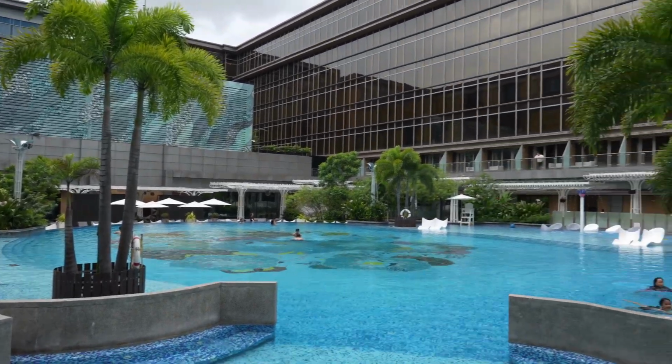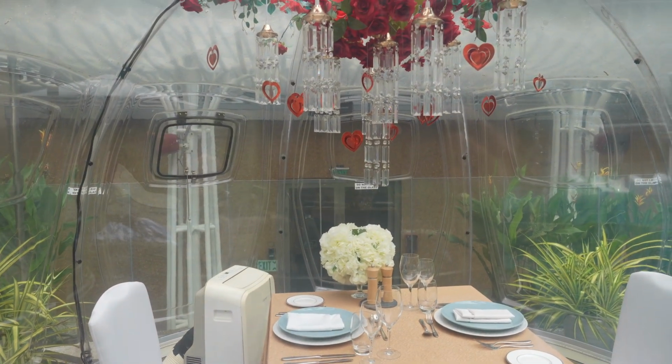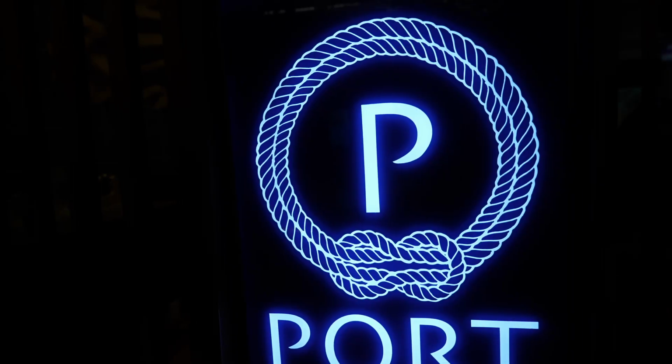We're just at the pool area, just relaxing and dialing back a bit. Nice day, so just relax by the pool. We've got a bar by the pool there you can swim over. They've got a few domes set up, as you can see behind you. Ask for a dinner, like a romantic setup.